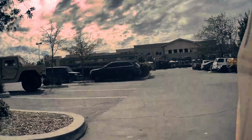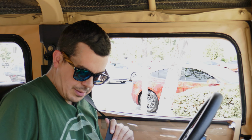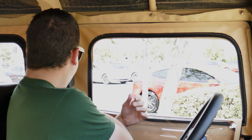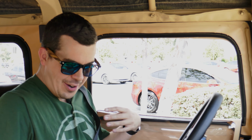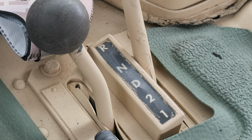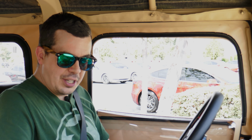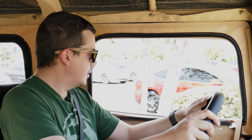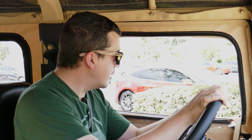And we're good to go. All right. Brake down. There's actually no park in here. It's reverse, neutral, drive, 2 and 1. So you actually need to have it in neutral to start it up. Off we go.